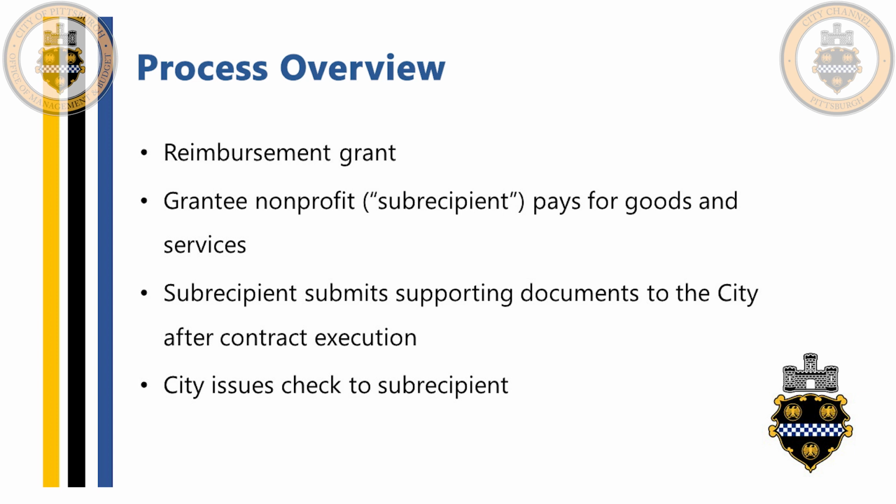All subrecipients must be 501c3 organizations, and some of the expenses that you'll be paying for will include supplies and personnel expenses. You will submit supporting documentation to the city to get reimbursed for these expenses. Supporting documentation will include bills, invoices, receipts, payroll registers, pay stubs, and timesheets. The city will issue a check to subrecipients, which will come to the controller's office, but please know until your invoice is processed, you will not receive a payment.